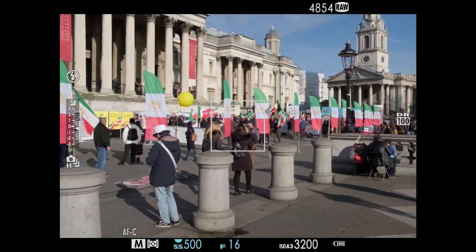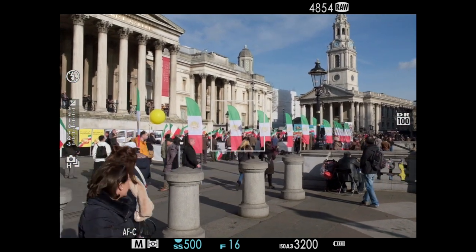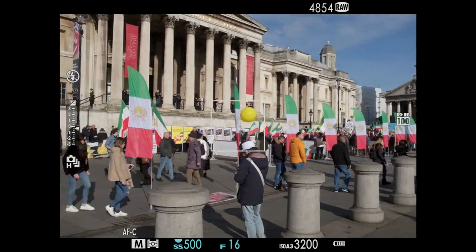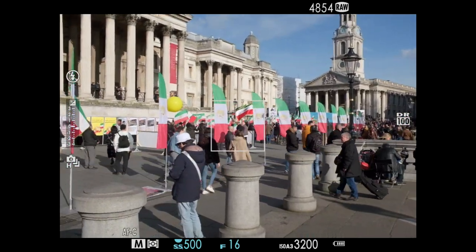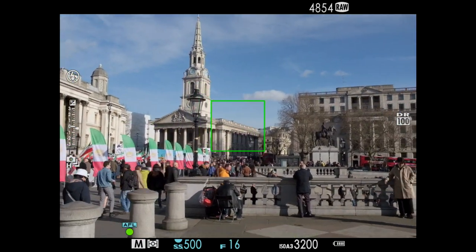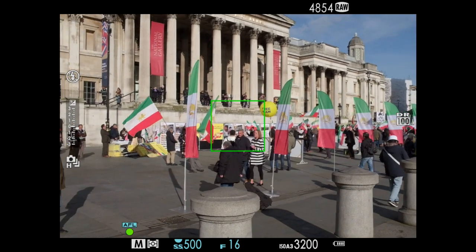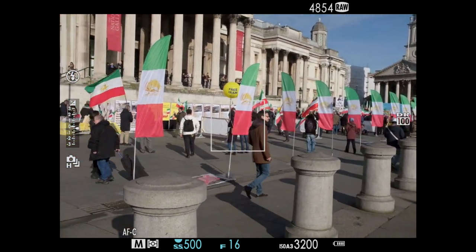Okay, well, I'm out in Trafalgar Square. There's obviously some demonstration or protest going on to do with human rights in Iran, I think. The light's great, nice blue sky, great architecture, lots of colour, lots of people. I'm going to see if I can pull something together here.